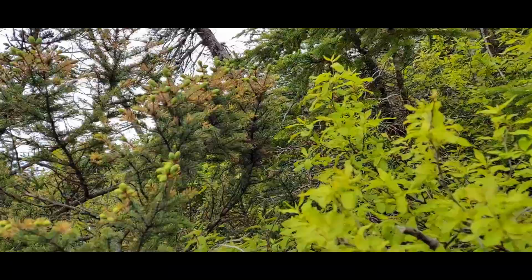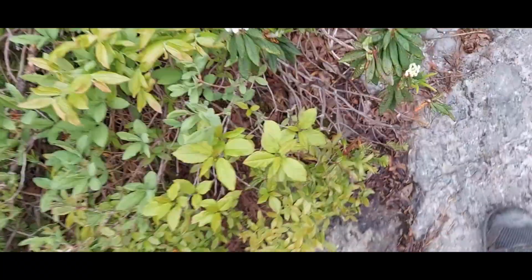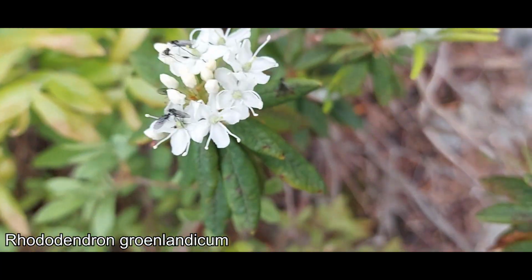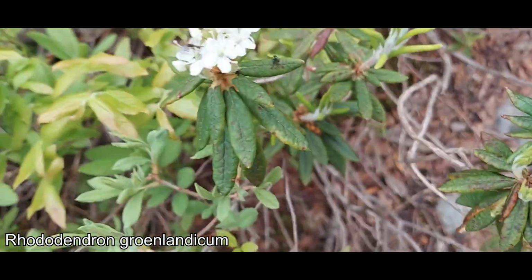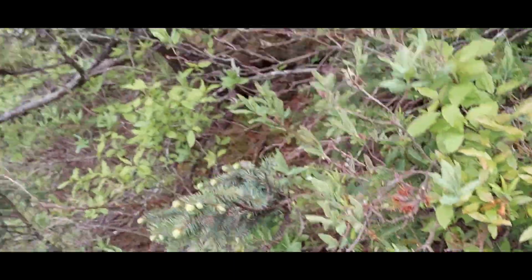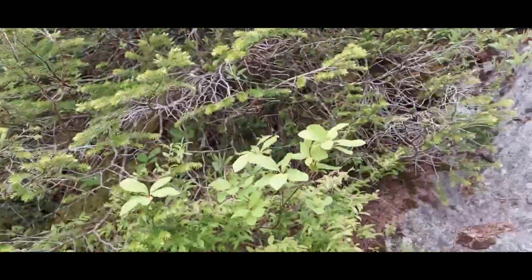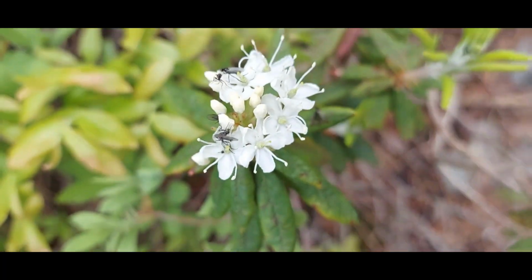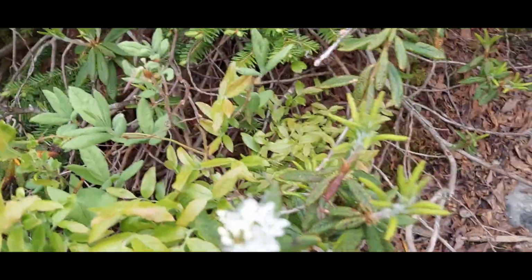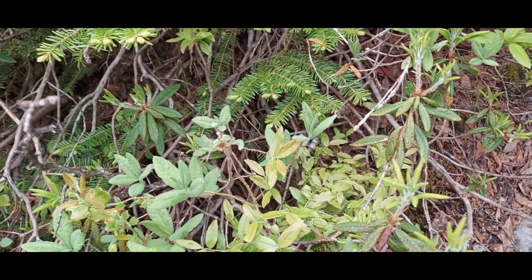We're at 4,200 feet, like I just said. And down here, we got that rhododendron I was talking about before. White ericaceous flowers, kind of small in this guy. They can get showy, like the Rhododendron canadense can, but I don't have a Rhododendron canadense right next to me to show you. White rhododendron flowers. You get guys in there. How you doing, guys? Oh, those are the black flies. Wouldn't be surprised if they pollinate it.